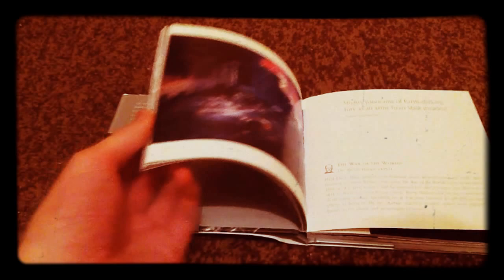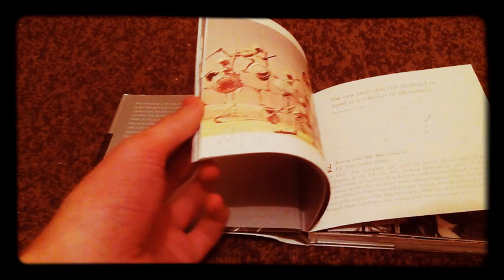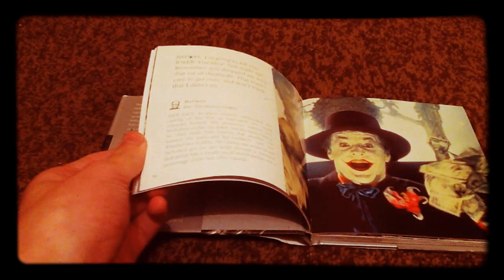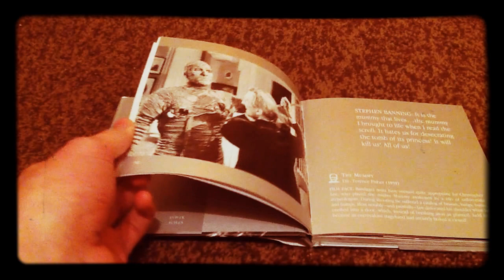There's The Silence of the Lambs, Wolfman, Blade Runner, Omen, Invisible Man, Birds, Jason and the Argonauts, Misery, Wizard of Oz, of course, Nosferatu, Symphony of Horror, Bride of Frankenstein, Batman, which I don't know why he's in there, because he's not really a monster. But I guess some people would, you know, consider it. The Mummy. Hey. Alien. Film fact.